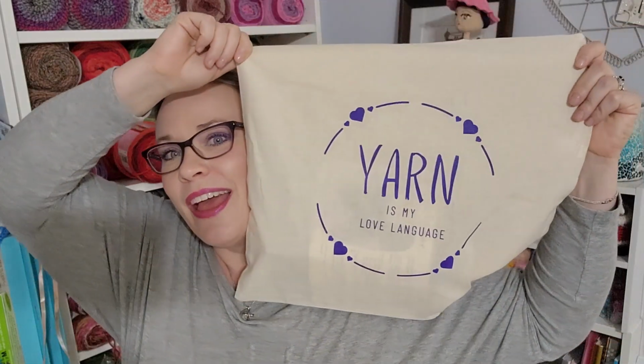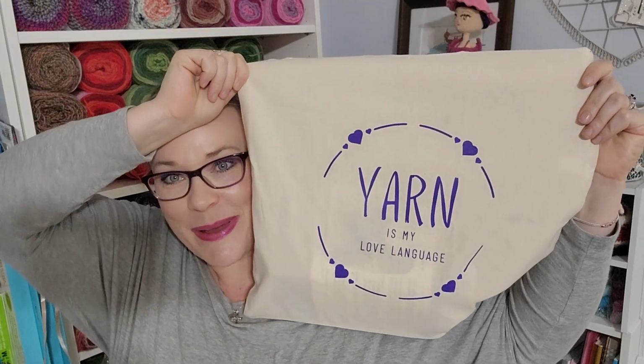That did not work. So up next, we have our Yarnable. I did remember to take everything out of the cello so I didn't have to sit here crinkling getting things out this month. So we start off with the Yarn is My Love Language tote.